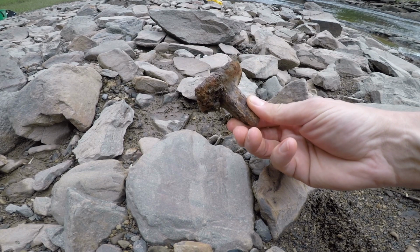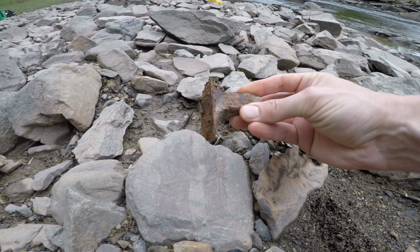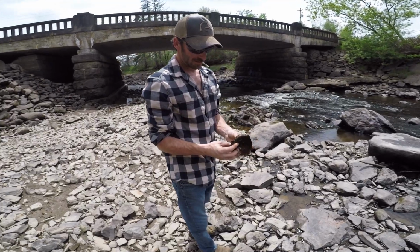Top of a railroad spike. That looks like some sort of old gear.